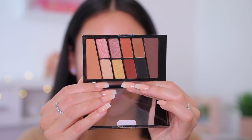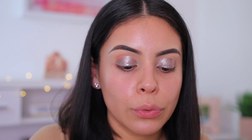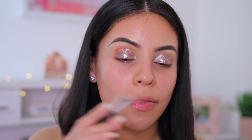So I think I'm gonna pick up these two shades right here and I'm just gonna mix the two and just pop them right in my crease. Yeah, I'm gonna use this brush actually. This is from Amazon, like an Amazon brush kit that I have. I'm just gonna very lightly run that in there. I'm gonna place the color down first and then I'll go in and blend it out with a bigger brush.